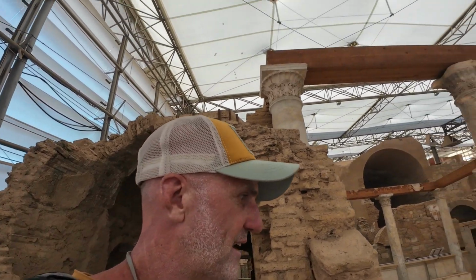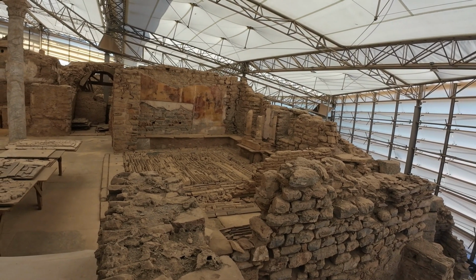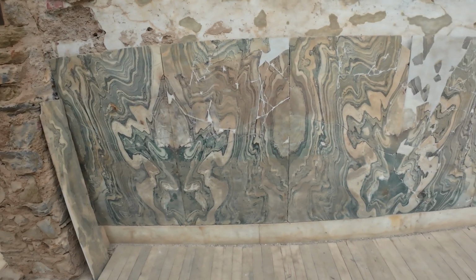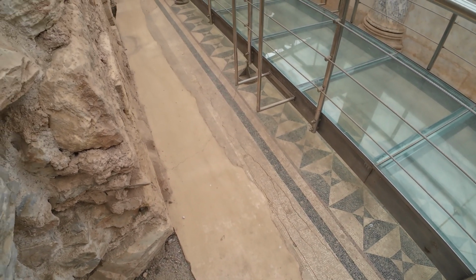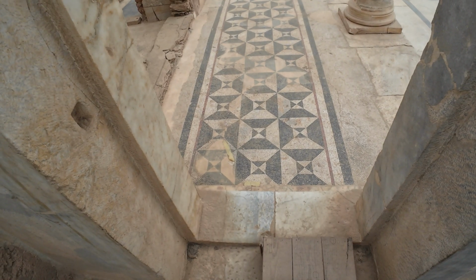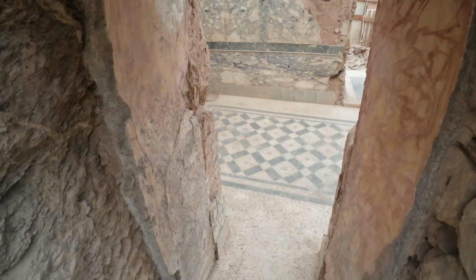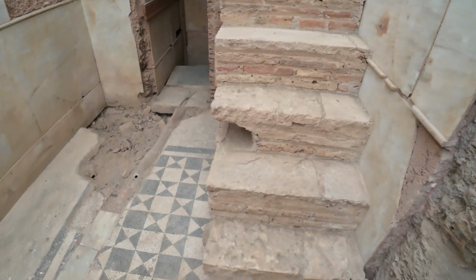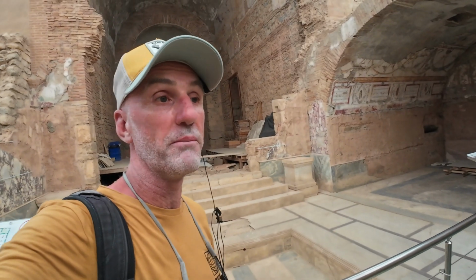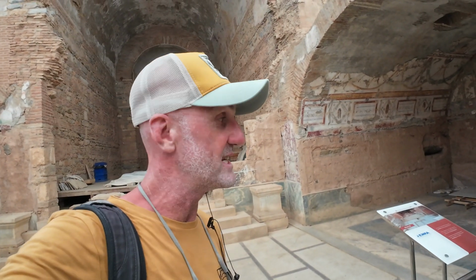Wow, when I walked past the famous terraced houses the first time, the queue was enormous. Now there is no queue. Lucky me, this is one of the grand locations here at Ephesus. This has only been open since 2006. They only discovered it in 1999. It's incredible.